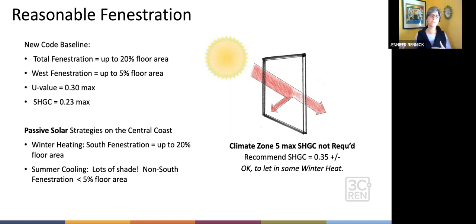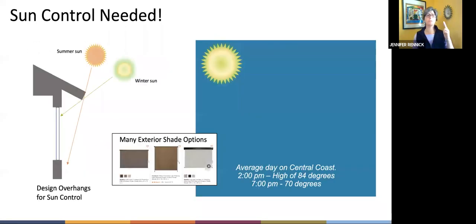Of course, it's just the opposite for cooling. We say lots of shade and keep your non-south fenestration below 5% of the floor area and use it for daylight, egress, and views. So part of that is you have to design your overhangs for sun control so that they're optimized for the size of windows you have. And we highly recommend operable exterior shades, given that our climate shifts a lot on the Central Coast between needing shade, even in the shoulder months, to needing to let the sun in during the wintertime.